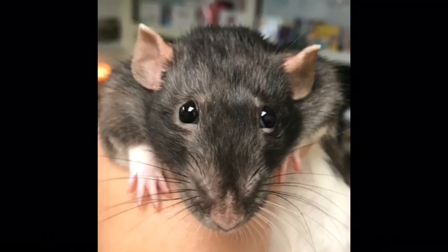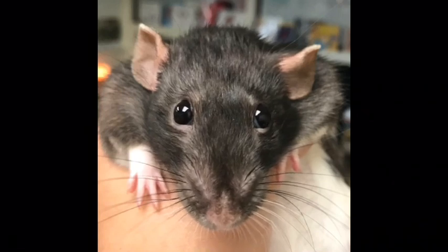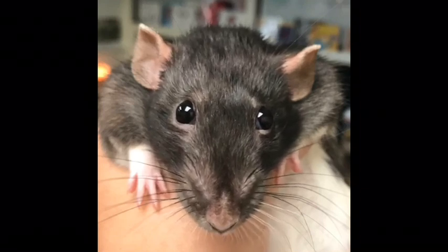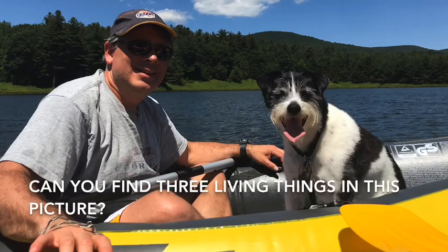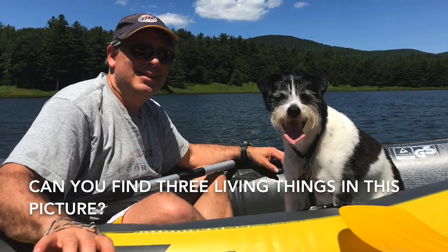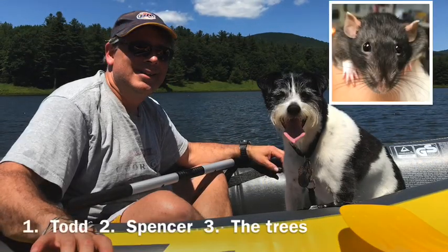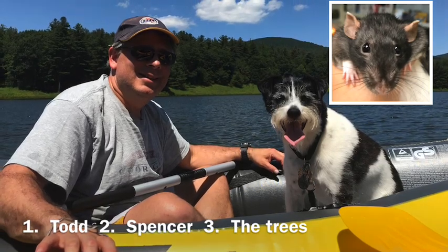Now that you've learned all about living and non-living things, let's play a game. Look at the following pictures and see if you can figure out whether the things featured are living or non-living. Can you find 3 living things in this picture? If you said Todd, Spencer, and the trees, you found them all.